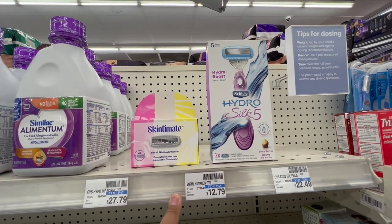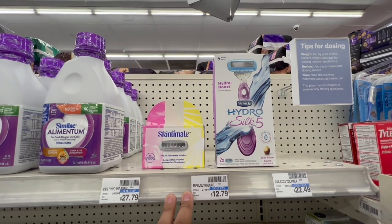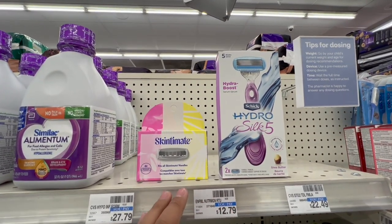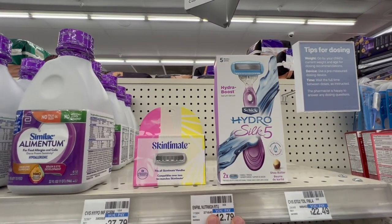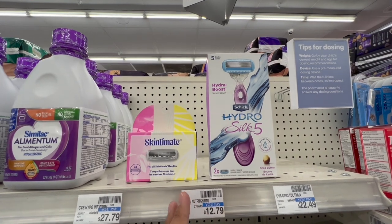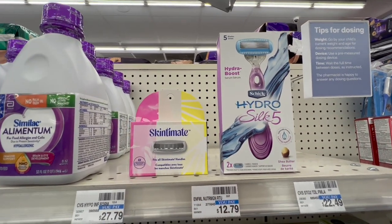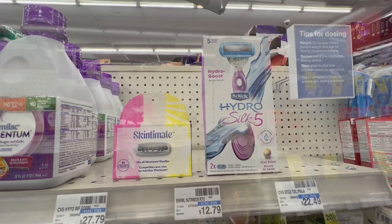They're not tagged in this store, but I know they're on an extra buck promotion where I'm going to get $10 back. I'll put a picture of the insert up on the screen. It's going to make the final cost $8.79, or $4 and some change each, which is pretty expensive. But I have a CRT that I will be using.